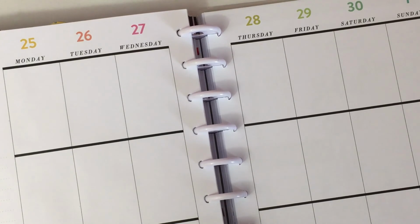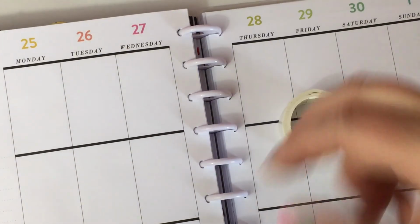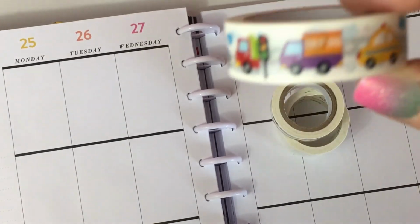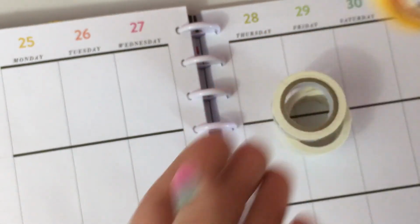I should probably also mention what washi I'm going to use. I just totally forgot. I don't really know what's going to go with a road trip, so I'm going to use some white. I might use some of these arrows, kind of like, you know, follow the road. I do have this here as well. And then these two colors. So we'll see how it turns out.